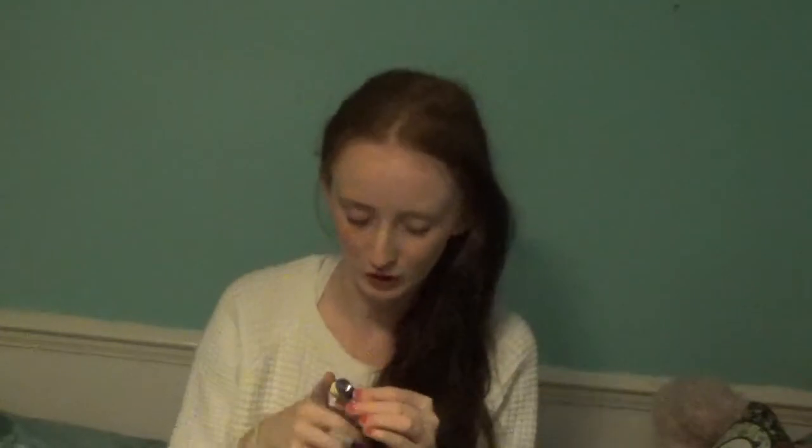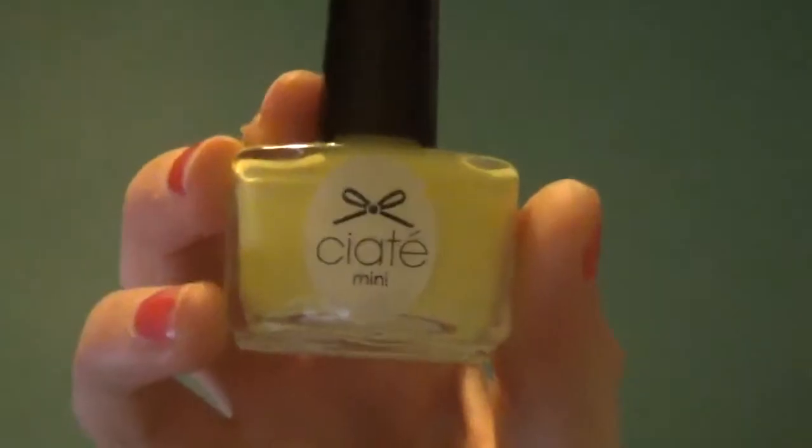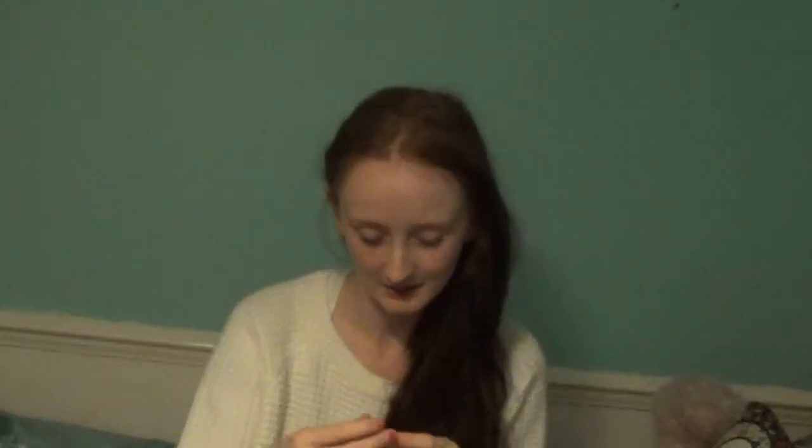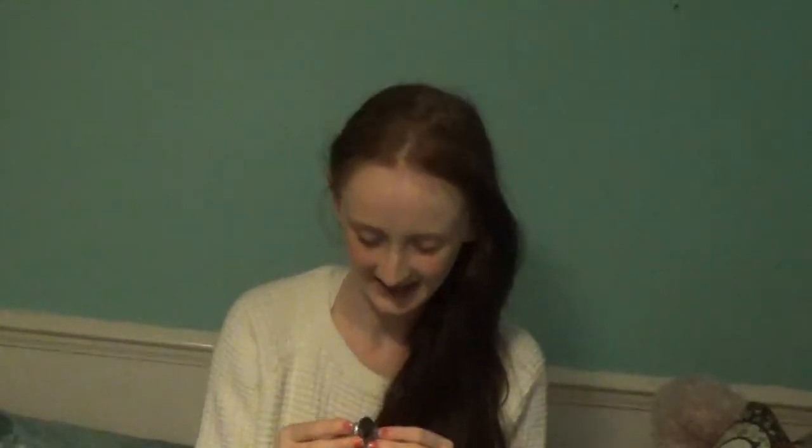The next one is the big bright yellow one, and this is the Big Yellow Taxi. I love this one. I think I'm going to be wearing this one so much in the summer. This is going to be my summertime favourite. The next one is a silvery sparkly one, and it's called Let It Snow. Quite cute. I know you probably can't see them when I do that, but yeah.